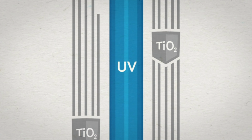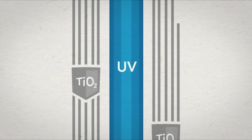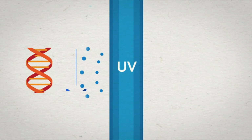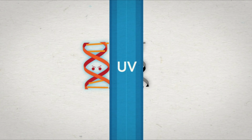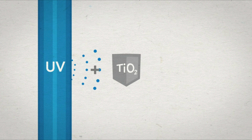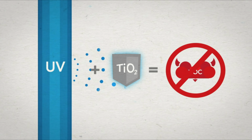Even though you can't see it working, the screens and bulb work in natural harmony to destroy and disable much of what others miss. The UV light alters the DNA structure of unwanted microbes like viruses and bacteria, destroying their ability to do harm or reproduce. When combined with titanium dioxide, UV light can also destroy even smaller things, like VOCs.